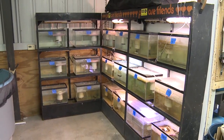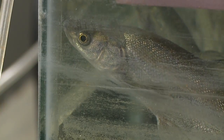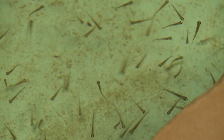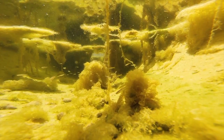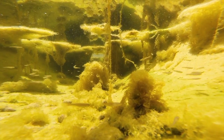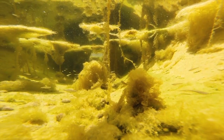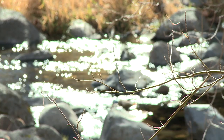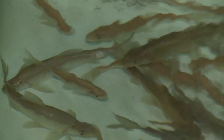In addition to providing a refuge for native species, the facility also breeds fish for repatriation efforts. They are then used to replenish rivers and streams in the event of catastrophic loss from fire or drought. So if there's a wildfire, or a drawing down of the stream with drought, and that wild genetic lineage goes extinct, all the new fish that create new populations come from this facility.